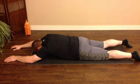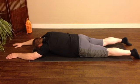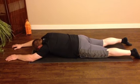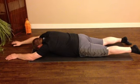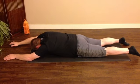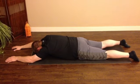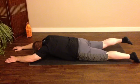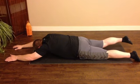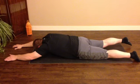Okay, now I want you to try to switch the breath. So take a breath in, and then when you exhale, lift the arm and leg. Take a breath in there as you hold. Lengthen the arm and leg away from each other. And then exhale down. Good. Take a breath in when you're ready. Exhale. Lift the other side. Take a breath in and lengthen a little bit more. Feel the ribs expand. Not into the neck or jaw.